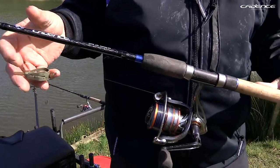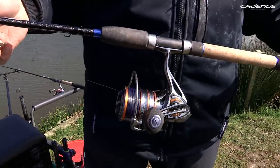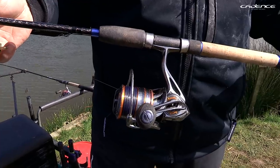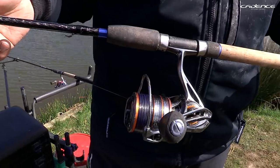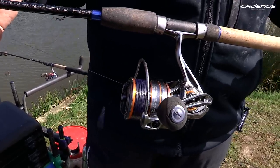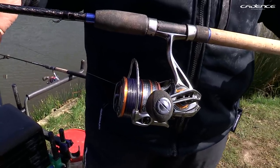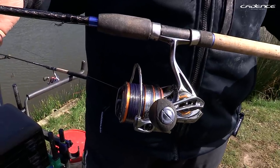I've got that combined with the CS8 4000 reel this time, and again, same with all the reels, really smooth and powerful, absolutely lovely reel. And that's loaded up with 7 pound line this time, because fishing the pellet feeder, there's always that chance of hooking a carp, so I want to be able to handle it.